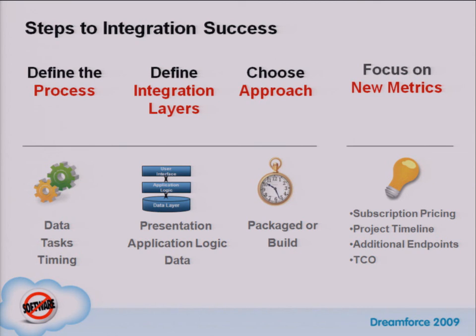We also talked about this a little bit before in terms of choosing the approach. Do I leverage packaged applications out of the App Exchange? Do I customize? Do I integrate? Again, the integration question should be the third one on the list. Is there something else out there that I can use to move this functionality into my cloud application?